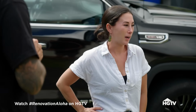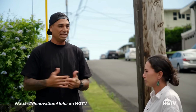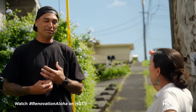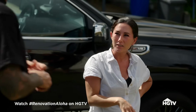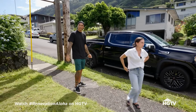Oh, I mean, I like it. It's super mid-century. It's very unassuming. He did mention that the inside doesn't look like the outside does. So he's asking for 1.2. In this area, that's not a crazy price at all. So is anybody meeting us here? No, he left the key for us. He said we can go check it out. Let's go. Okay.